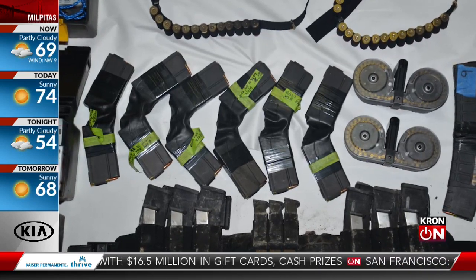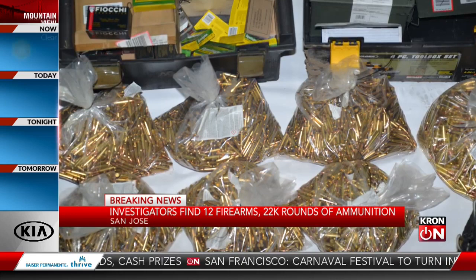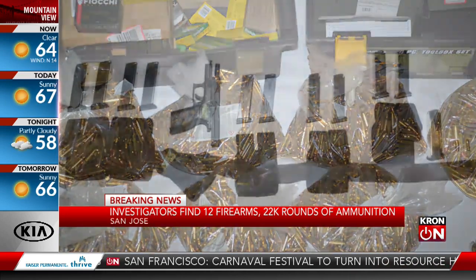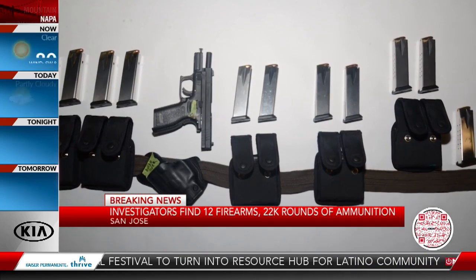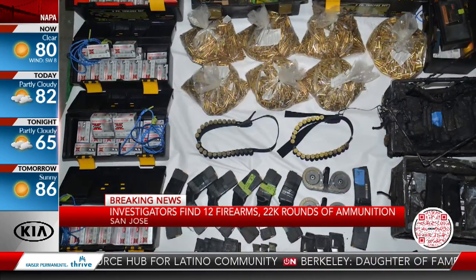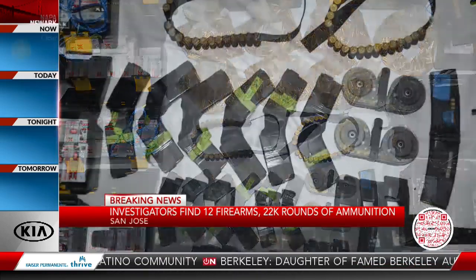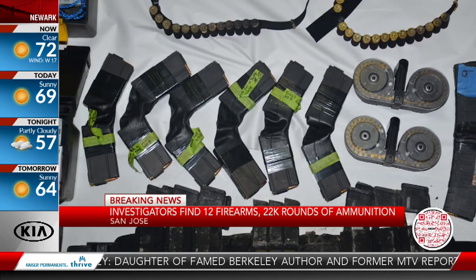Investigators discovered 12 firearms and approximately 22,000 rounds of various types of ammunition. Other evidence discovered in that search included multiple cans of gasoline and suspected Molotov cocktails. Officials gave us an update on the investigation outside of the suspect's home earlier this afternoon, and that's where we find Chronon's Charles Clifford, who is live out there with the latest.